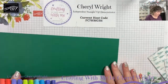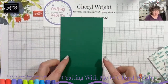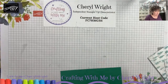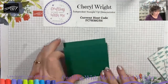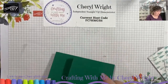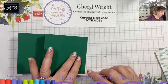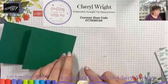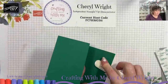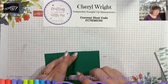So we're going to accordion fold these. And some of you who do mystery stamping with me a lot, you're noticing that I'm using a lot of my favorite fun folds. What can I say? I do have a couple new ones coming up. I have another 3D one. I have a gift card holder coming up. And some more of my favorites.